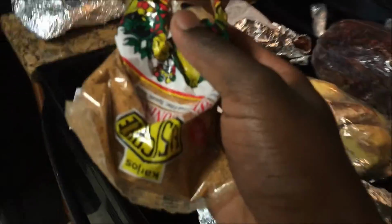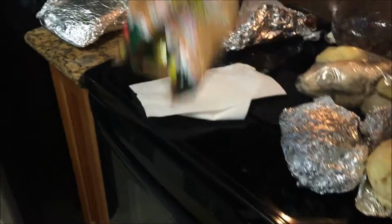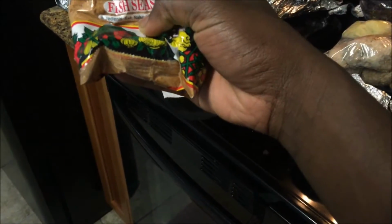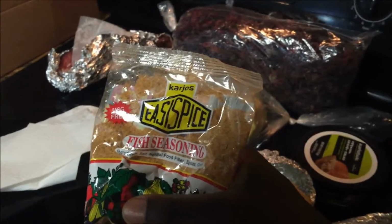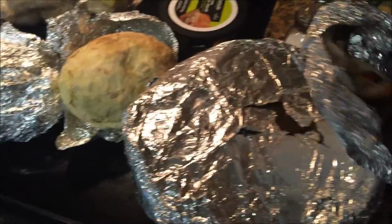All right. On the list, easy spice. Old school easy spice. Fish seasoning. This is the real thing right here, sir. Steamed fish and okra, cooked down. All right. All these are seasoning spices. Let's spice it up a little bit.